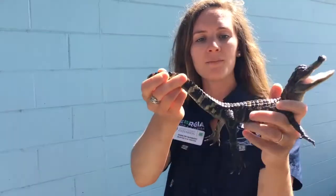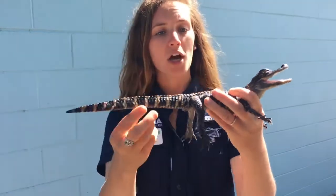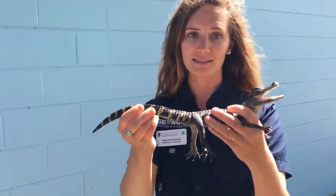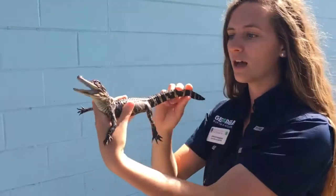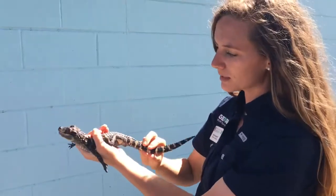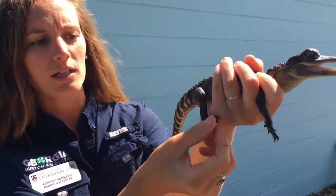If you look here, Captain Crunch has some really beautiful stripes. When they are young and juvenile alligators, they have the stripes to be camouflaged as they're hiding in the water in all the grasses and brush of freshwater places. If you look closely, he's also semi-aquatic. You can see he's got some webbed feet as well as claws.